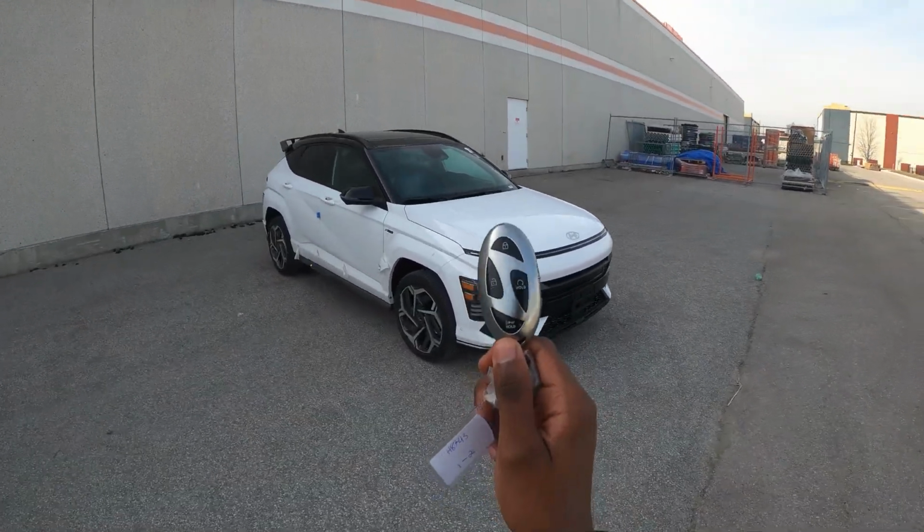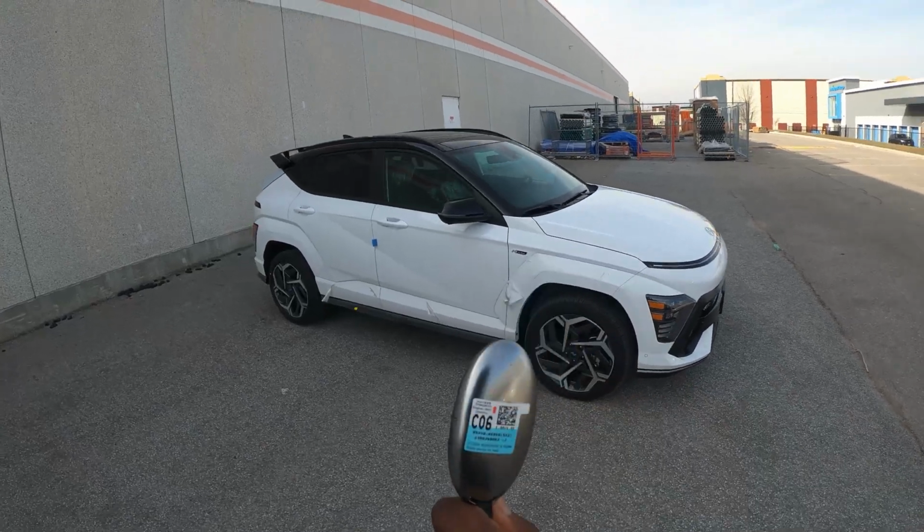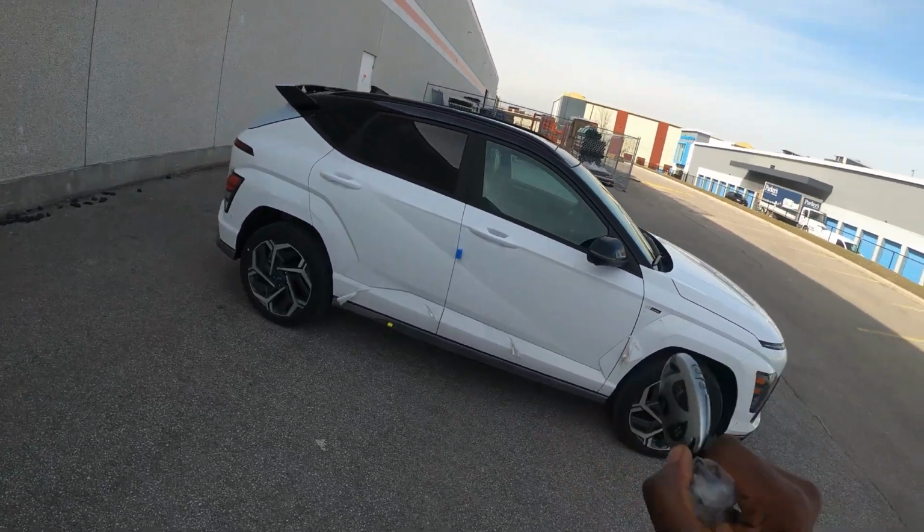Today, thanks to the generous people at Hyundai Gyro, we got our hands on the 2024 Hyundai Kona N-Line.